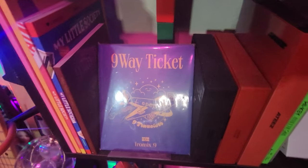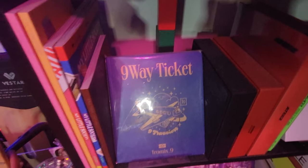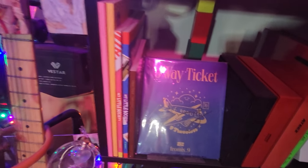But you know what? Hey, I think it's a pretty decent collection. And especially the highlight of the collection, well, I say it's the highlight, is this 9-Way Ticket album. They were selling signed albums, and I had never bought a signed album before. I hadn't bought many signed albums at this point. So I said, shoot, I'll take one. Let's go, Flovers. And then it got here and I was like, oh, only one person signed it.